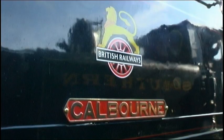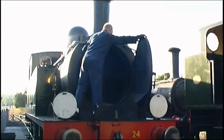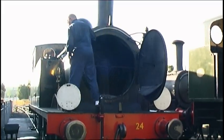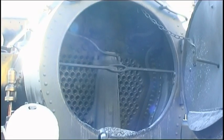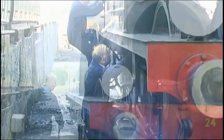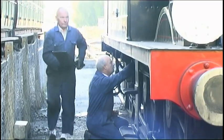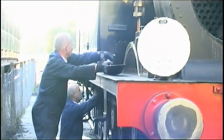And here we see Calbourne being prepared for a day's work just after 7 o'clock in the morning, and our volunteers are already at work. Les is the fireman today, and the first job was to rake out any remnants of the fire from the day before.